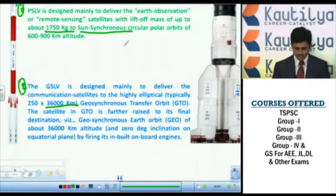PSLV satellites are mostly remote sensing satellites, which we call IRS satellites, Indian Remote Sensing satellites, and GSLV satellites are mostly communication satellites. These are used for telecommunication and mobile communications. So this is the major difference between PSLV and GSLV. Another difference is that PSLV carries lower payloads when compared with GSLV. PSLV carries up to 1750 kg payload, whereas GSLV can carry 2500 kg, or in some lower orbits it may carry up to 5000 kg. This is the second major difference.